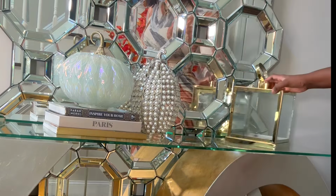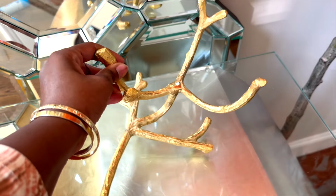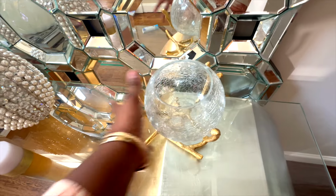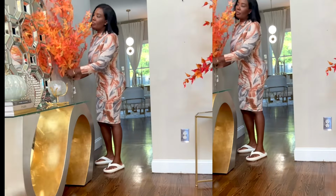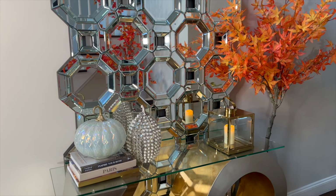The thing is, I started with the lantern and I wasn't sure if I wanted to have the lantern, and then I decided to put another vase. As I was editing the video, I noticed that the lantern was really beautiful, so I'm not sure which one to keep. Both of them look really nice. I'm gonna show you both looks. You guys can tell me which one you prefer, the lantern or the vase.